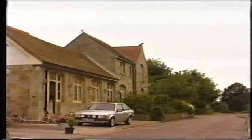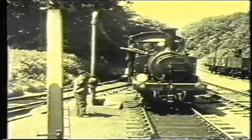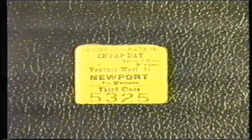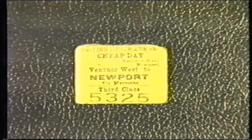It used to be equipped with a refreshment room and a 13-lever signal box, usually switched out. With the introduction of a push-pull set on the branch in 1924 and the economy of a conductor guard issuing tickets, Ventnor West became the last station on the line to be manned.